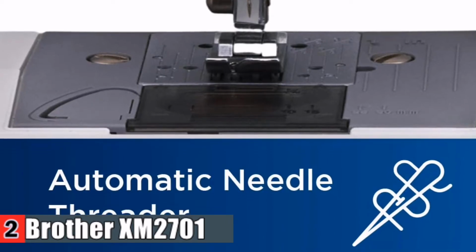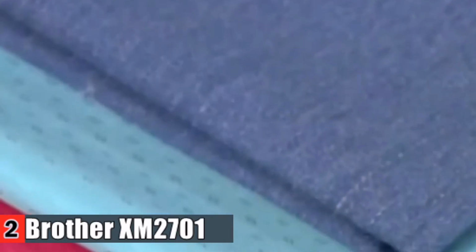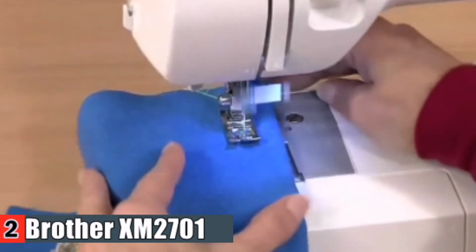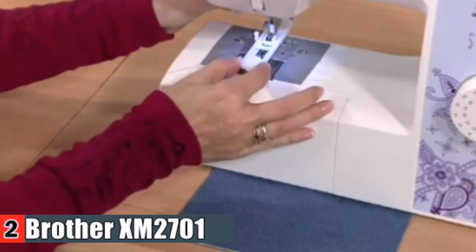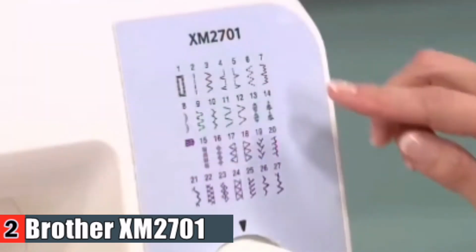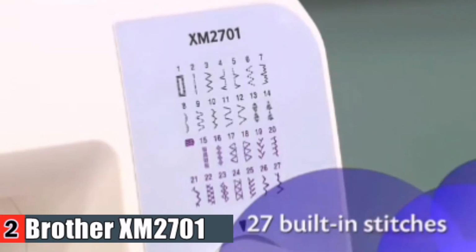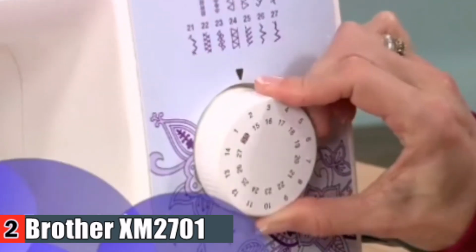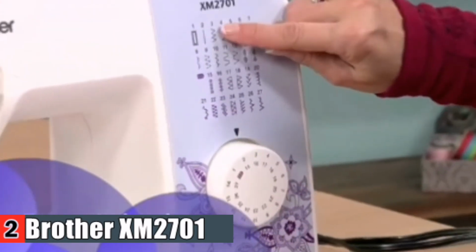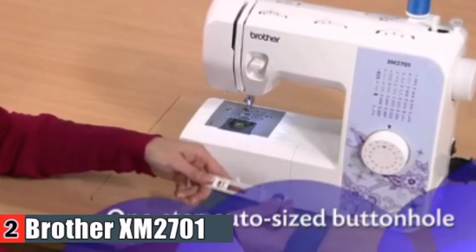Let's watch more. Start sewing right away with the easy-to-use Brother XM2701. It's perfect for beginners or for more advanced sewers looking for a great portable machine. The 27 built-in stitches include stitches for everyday sewing, blind hems, quilting, and decorative stitches. Selecting your stitch is as easy as turning a dial, and the one-step buttonhole is automatically sized to fit your buttons.